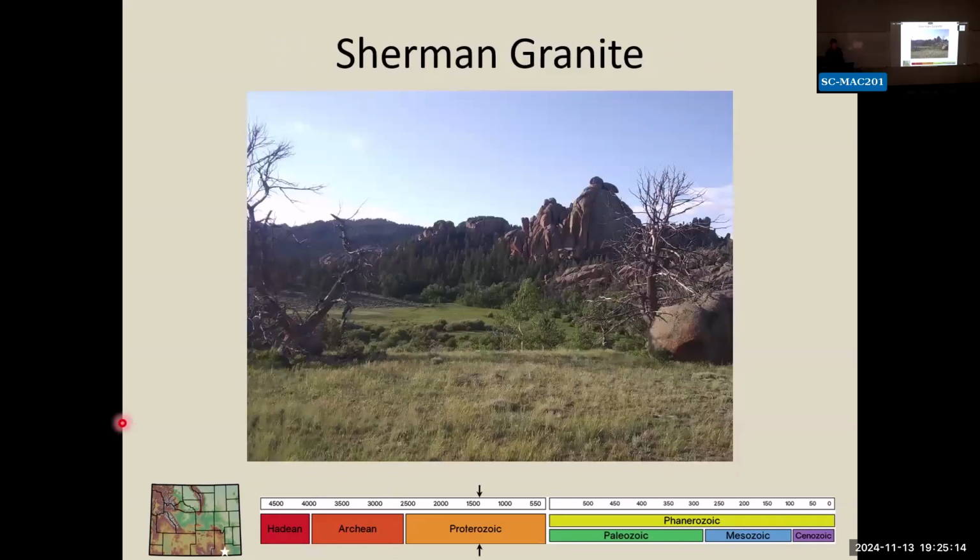A little bit younger, but still pretty old rocks are another suite of igneous rocks known as the Sherman granite. And the Sherman granite was formed as part of a broader period of magmatism throughout North America around 1.4 billion years ago. And the Sherman granite is primarily exposed today between Laramie, Wheatland, and Cheyenne, in the Laramie Mountains there, and extends a little bit into Colorado as well.